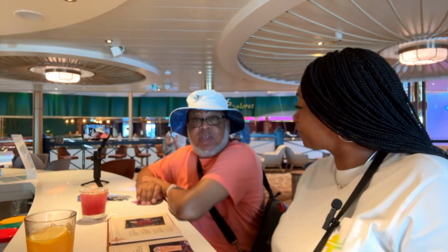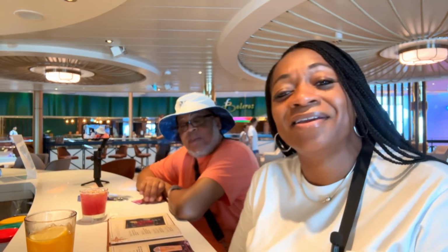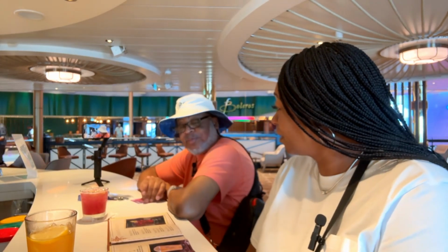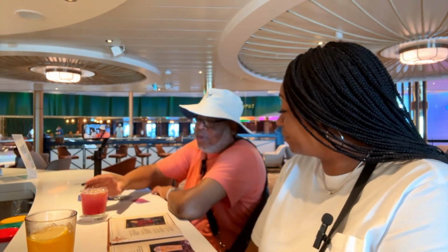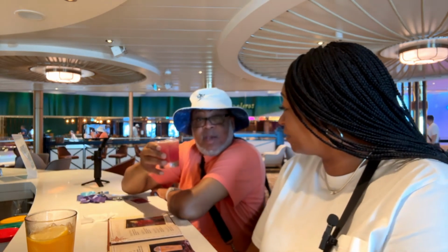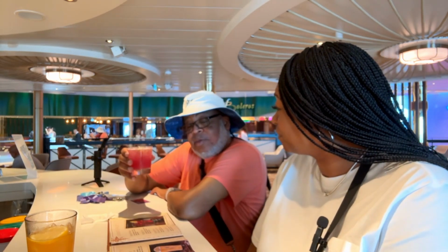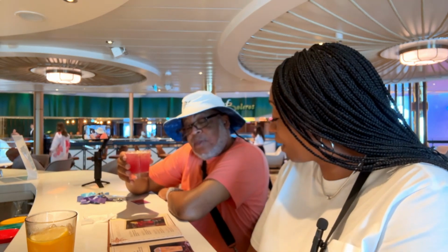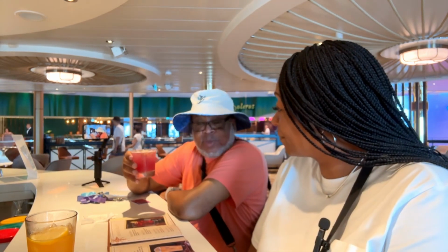Now let's taste the drink you got. What you got? Go and tell the people. One of the best drinks on... It's the desert pear margarita. And the desert pear margarita is what? Look at that. They got the Patron silver tequila, desert pear syrup, and lime juice.